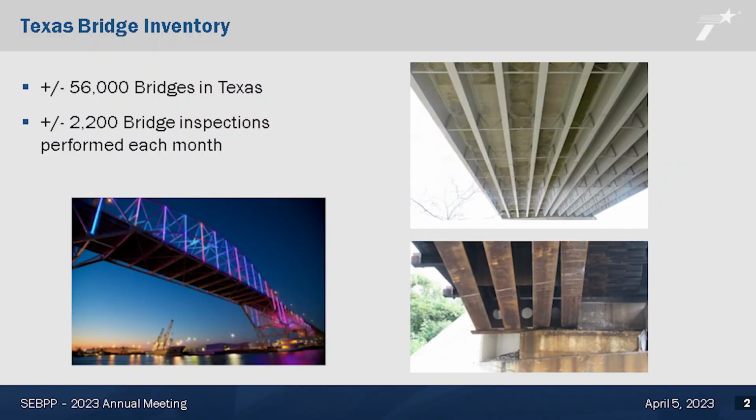As I get started, I'll just give a little overview on our inventory of bridges in Texas. We've got 56,000 bridges in Texas, roughly, plus or minus, depending on how you look at them or which ones you include in your numbers. This equates to about 2,200 bridge inspections per month. So that's more bridges than several states have in their complete inventory.